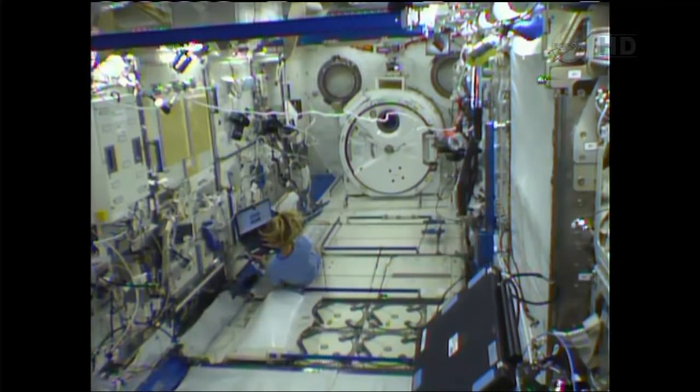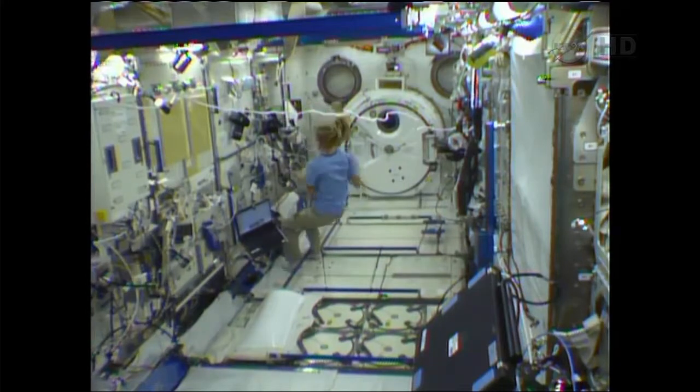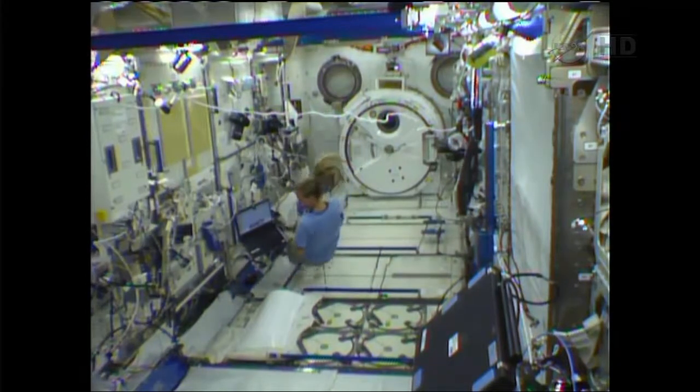This right here is some video that was taken late yesterday as NASA astronaut Karen Nyberg was working inside of the Japanese Kibo module. She was doing some replacement work on the small payload rack inside, cutting a few older cables and replacing them with some upgraded versions.